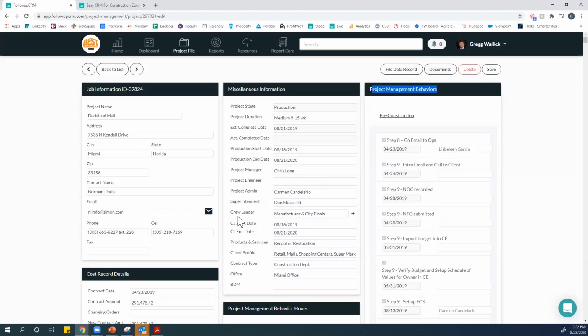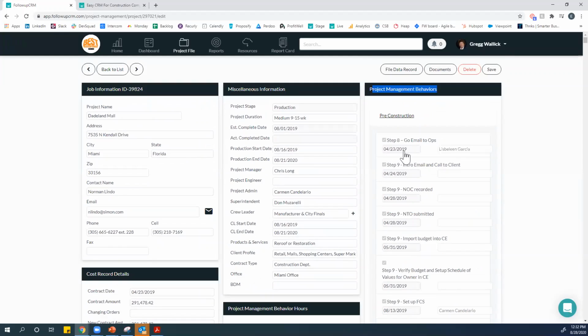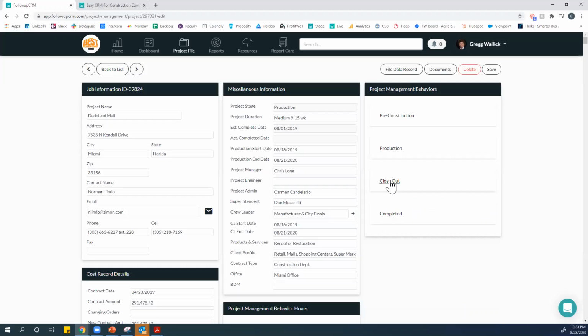So as you are assigning these users to the role, they're automatically populated, and these activities' due dates are notifying the user. So last year on 4/23/2019, Liz Boleen was notified that the go email to ops was due for this project. So it allows you to effectively and efficiently move projects from pre-construction through to production, and then to close out the job so that you guys could get paid and move jobs through your process and service your clients really well. So that's a little bit about the project management side of the system.